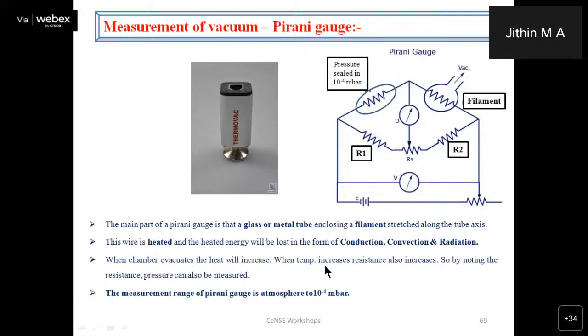When the heat increases, the resistance also increases. So this is an indirect method of measuring the pressure by looking at the change in the resistance. It is used up to 10 power minus 3 or minus 4 level, but minus 4 is a very rare case, minus 3 only we can say. So that is the gauge which we use for low pressure, low vacuum measurement.